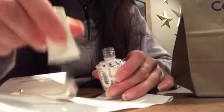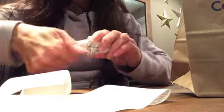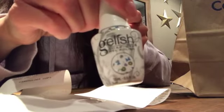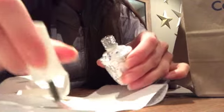Test it out on something. Okay, let's test it out. I'm bringing it down here. Oh, this is boring. Let me mix it up. Hang on. Is it supposed to? But it just has like flecks of glitter. I don't see any of those circles.